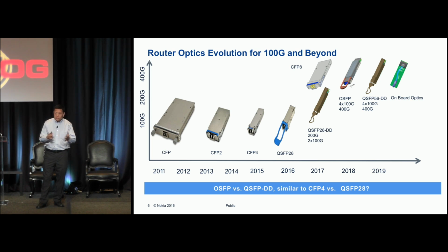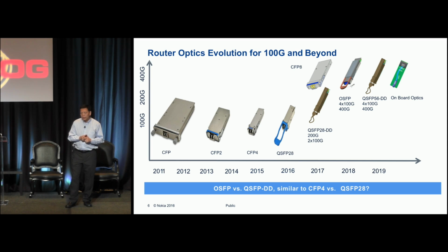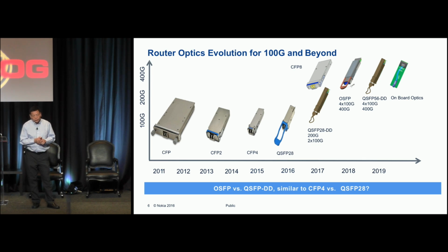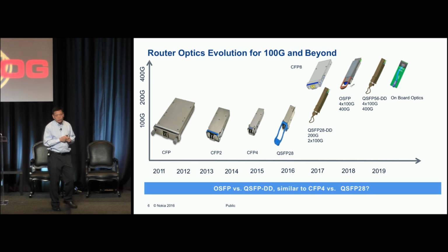They both have advantages and disadvantages. For OSFP, the form factor is slightly bigger, like 22 millimeter width. From the overall density perspective on the router side, it's on par, but a little bigger than the QSFP-DD. But it can host higher power. The QSFP-DD, on the other side, has more technical challenge to fit everything into that double density module. But the advantage is we can actually start today to develop a line card.